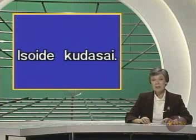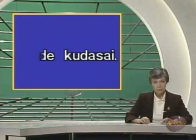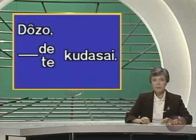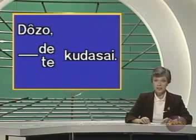Your ears were able to pick it up this time, weren't they? When someone says, 急いでください, he's asking you to hurry. But the te kudasai pattern can also be used to invite a person to do something. When it's used like this, it's often preceded by the word dozo. Let's watch this little scene.